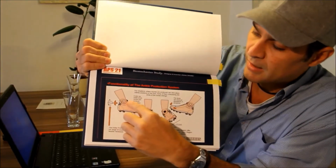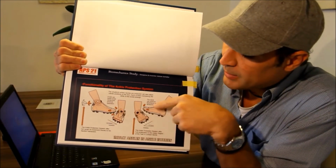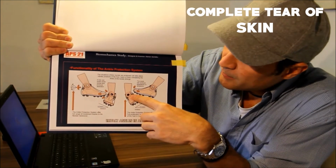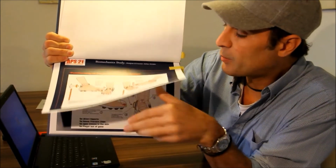Again, you see a foot kicking in the side. If you have a plastic shell protecting you in the side, the plastic shell absorbs the impact, and if you have the studs here going over your skin without this thing, you will have massive abrasions, lacerations, so you have open cuts.